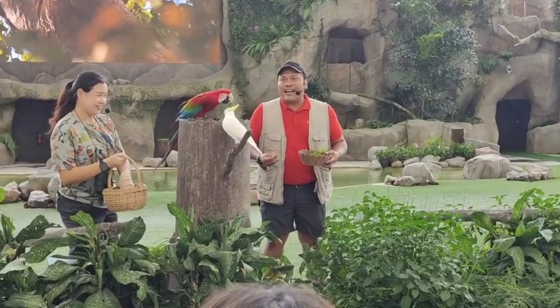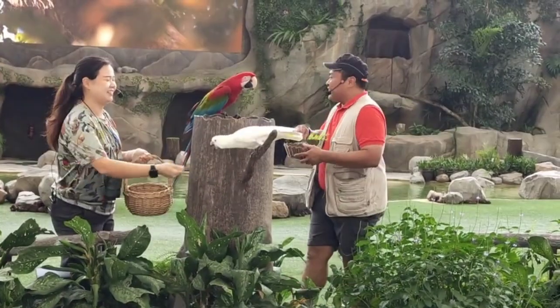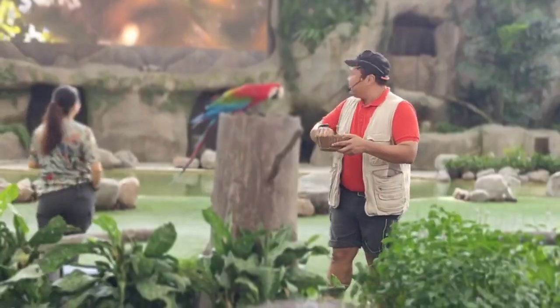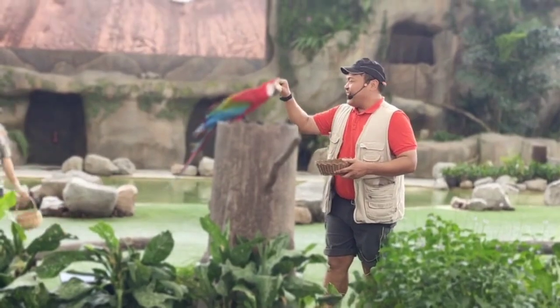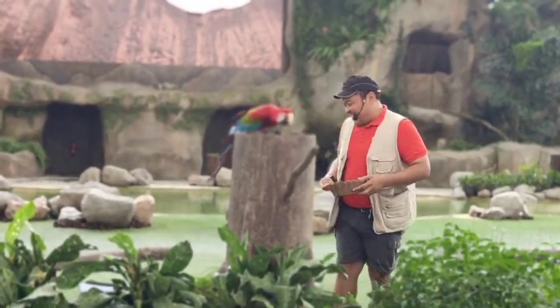Oh, that's really quite exciting. Let's see what happens inside the tree hollow. We're gonna scream. Let's see. In a short while, we'll be able to see. Oh, there you go. Hi, Kiki. Hi.